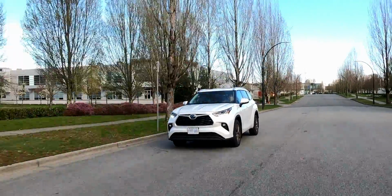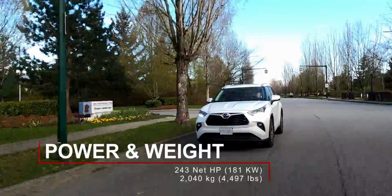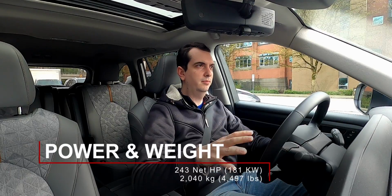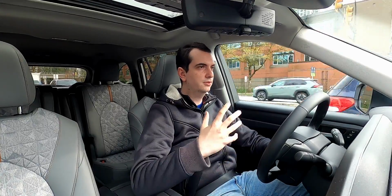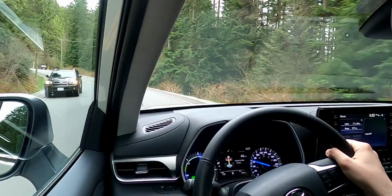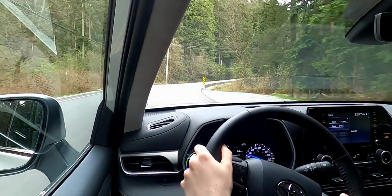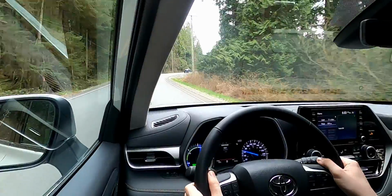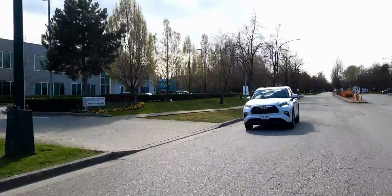The total system output of this hybrid powertrain is 243 horsepower. Unfortunately, Toyota doesn't say how much torque, but I did find out from Car and Driver that they say it produces right around 175 pound-feet of torque or so. But I'm not sure if that's the total system torque or just the torque from the engine by itself. But anyway, what I can tell you is from behind the steering wheel, it definitely feels as though it's lacking a bit of torque, because when you put your foot down, there's a lot of noise and you do get some movement when it's unloaded like how it is right now, but you don't get that feeling of getting pushed into the back of your seat.